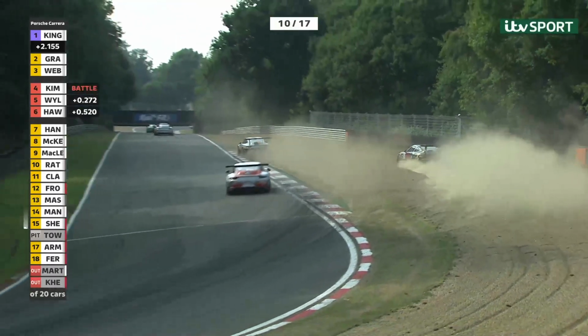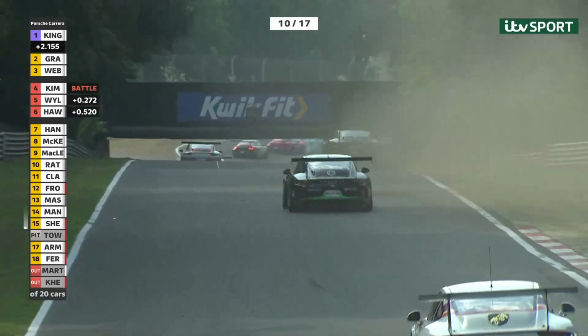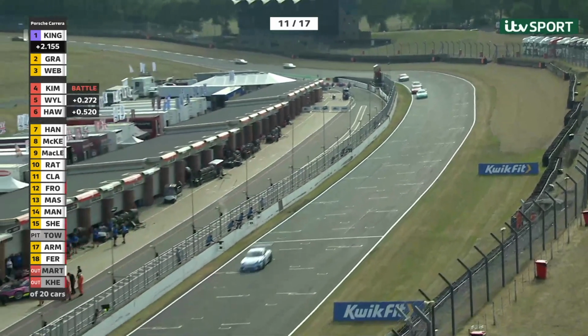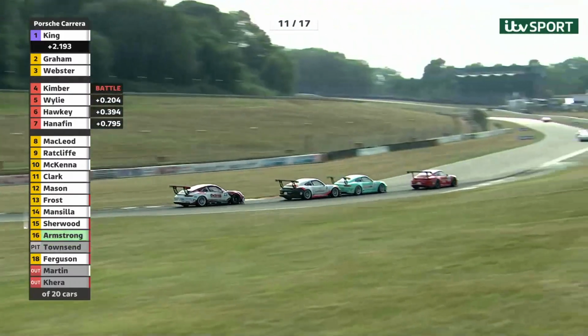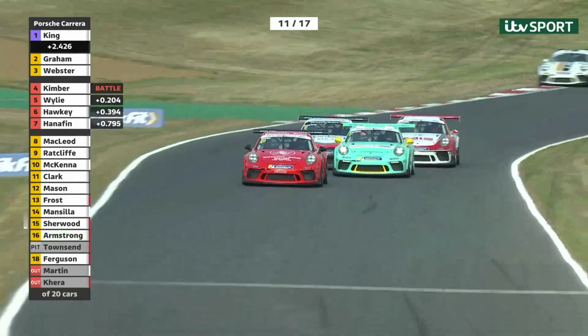Whoops, off the road there goes. That was one of the red line cars. That was Scott McKenna again, and Sam McLeod, who was with him. Not much love lost between those two. Remember, they came to grief in race 1, and it's happened again seemingly in race 2. Wiley goes through and gets himself up past Kimber now, goes ahead. Yeah, Kimber just locked up a little bit, didn't he, into Druids and ran wide.